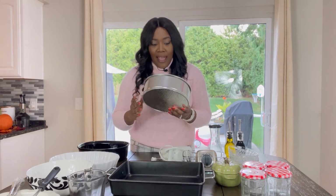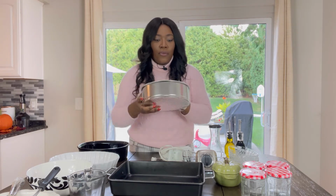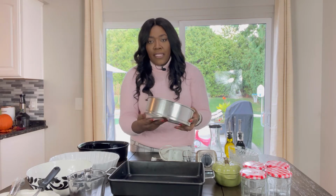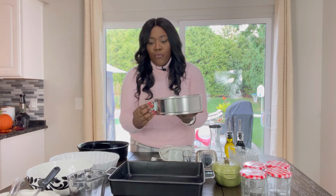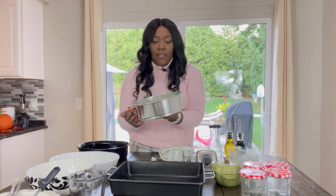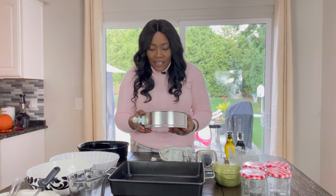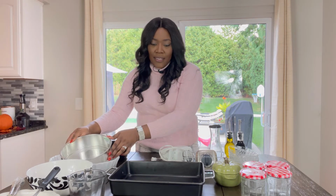So here we have a cheesecake pan. This was $4.99, and I purchased this on a day where it was 50% off. If you know anything about a cheesecake, you want to be able to remove this from this when you are finished baking and it has set. So I may be doing a cheesecake on the channel. Who knows? You'll have to stay tuned for that.